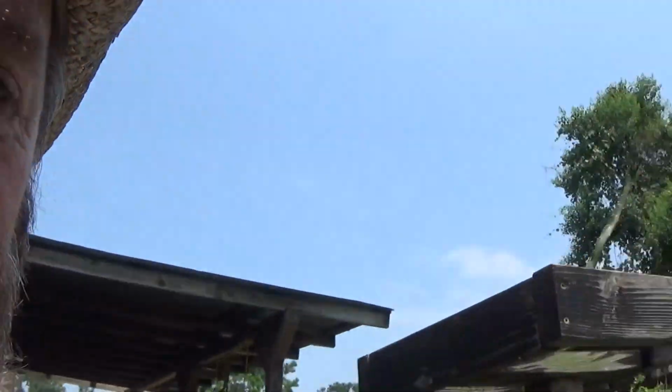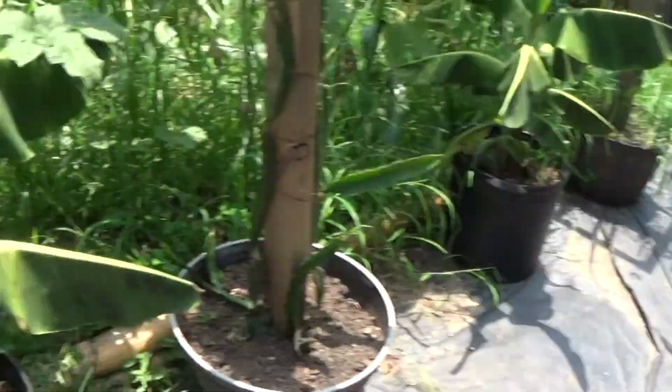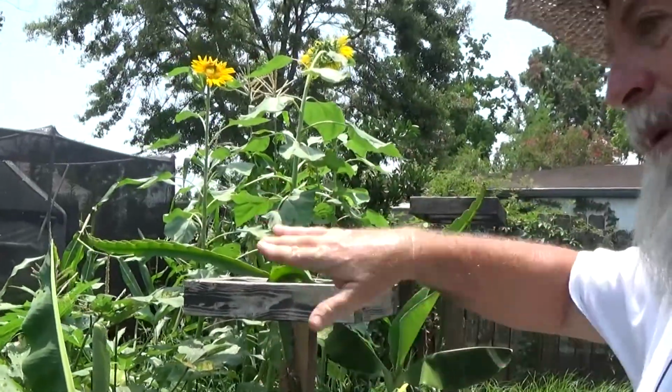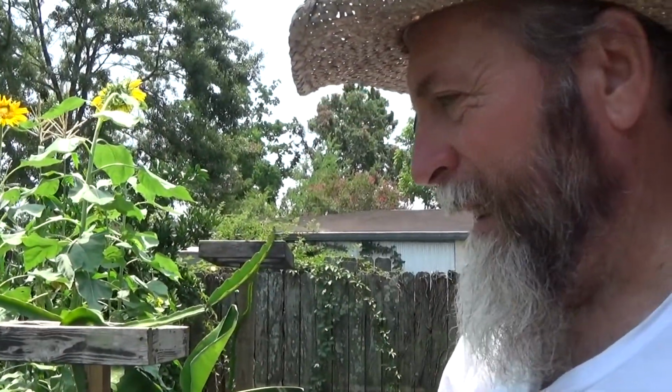Now, my banana trees are not doing good because of it. They need some more direct sun. So I'm going to be moving these 2 bananas where they get more sun. And that'll give me room to get in here anyway. I need to get in between the dragon fruit, because once they start really growing over it, they're going to crowd this in anyway.